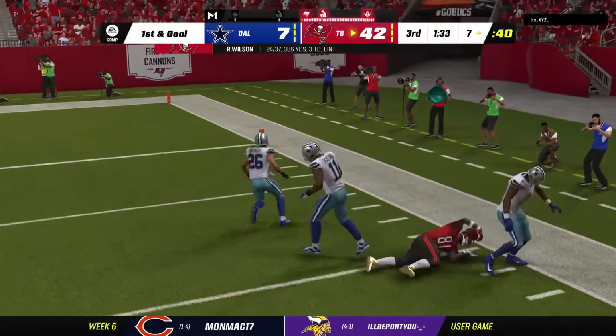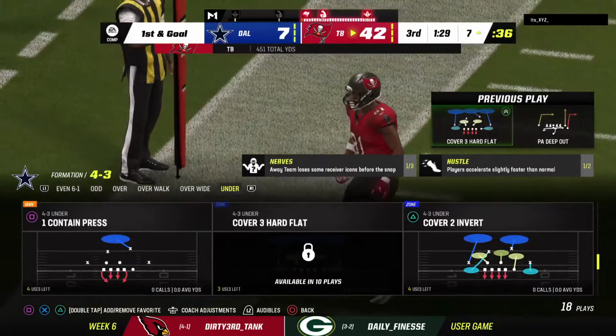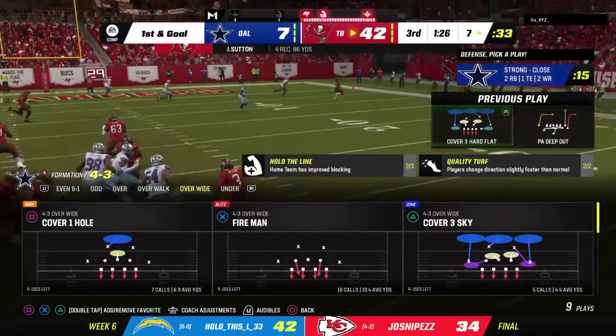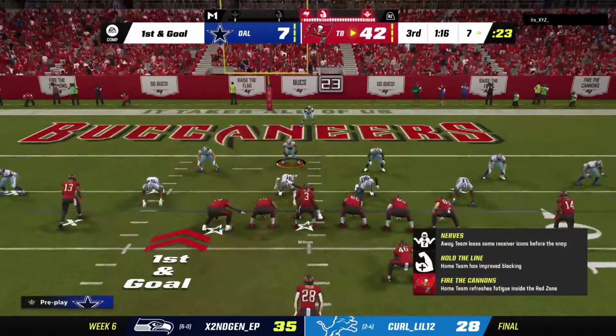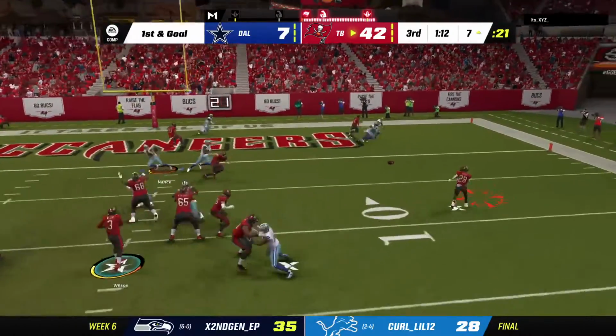Finding Sutton on the out route, who makes a catch. They have certainly looked his way in this third quarter. Another catch, and it's good for a first down. And remember, this drive started off following the turnover, and they've taken no time working their way down the short field. A nice connection there, and now they're looking at a 1st and goal.